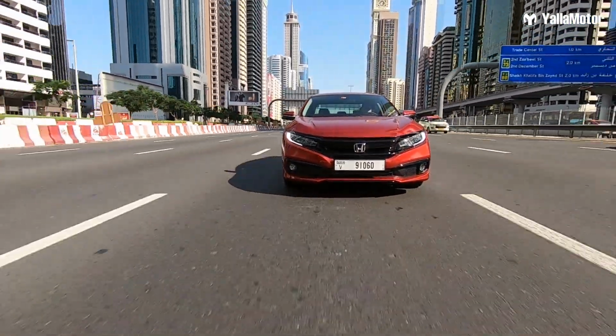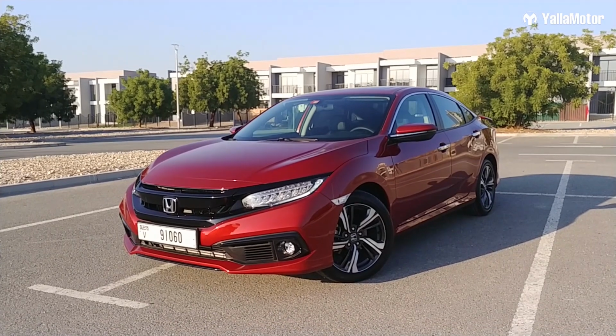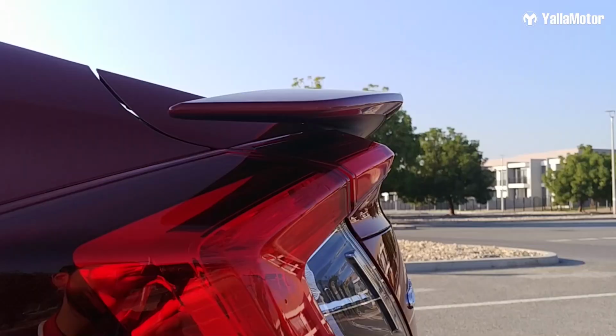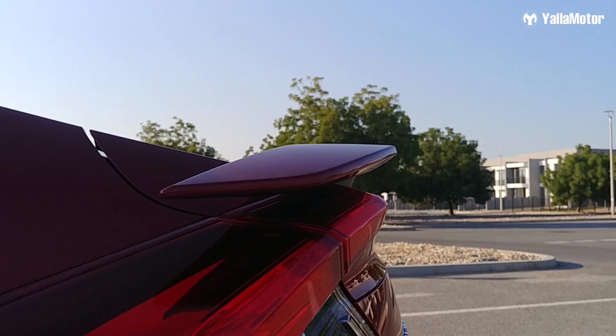Zaran, now that we're on the way to Abu Dhabi, I want to ask you something. The Civic RS looks a lot like a full option regular Civic, but when I see one on the road, I directly know it's an RS. Do you know how? There is an RS badge on the back. Funny. Yeah, that's one way, but how else? There's that big spoiler sticking out the back. Yes, that's what I'm talking about.